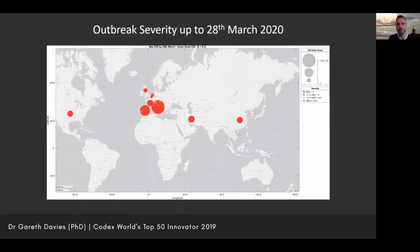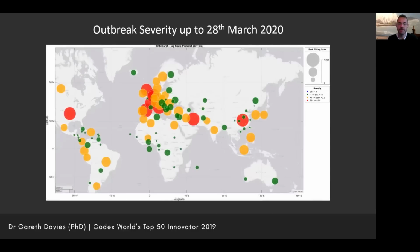So this is a geobubble plot that shows the severity of the outbreaks using a simple formula that takes deaths and recoveries. And you can see here that above 30 degrees, there were huge, terrible outbreaks, most early on Italy, but Wuhan, the origin of the outbreak, and then in Spain and the rest of Europe. This is up to the 28th of March.